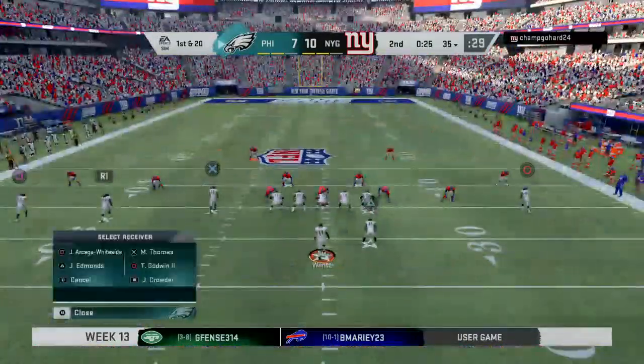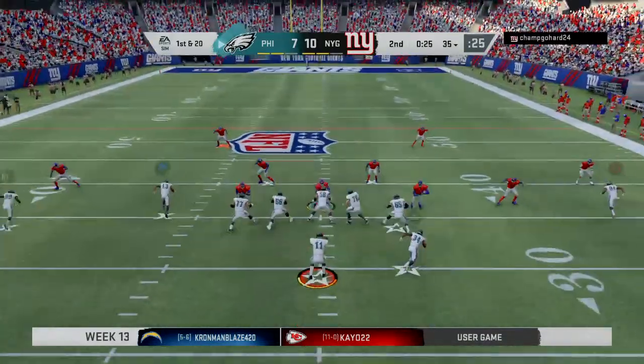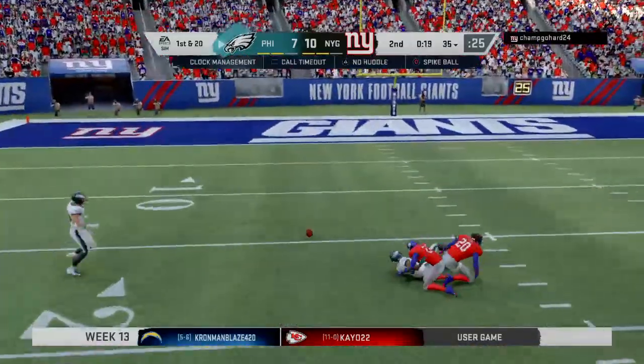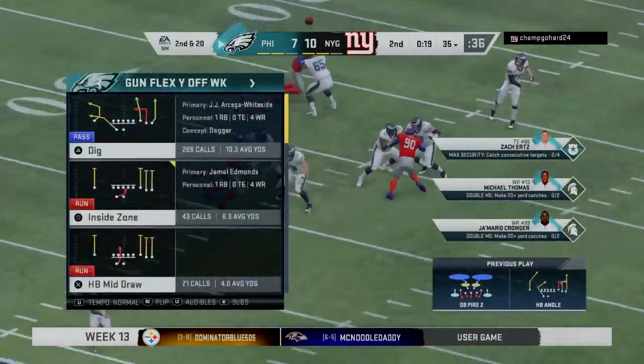So following the hold, they're in a bit of a hole here with a 1st and 20. Shotgun now for Wentz. Looking long for Thomas. And that will be incomplete. Would have been a big hitter if they had connected.